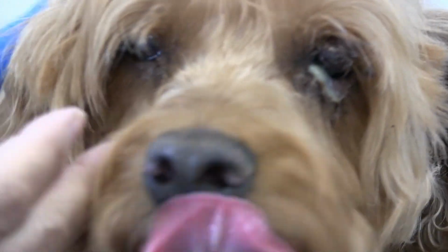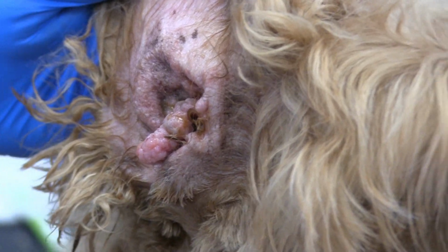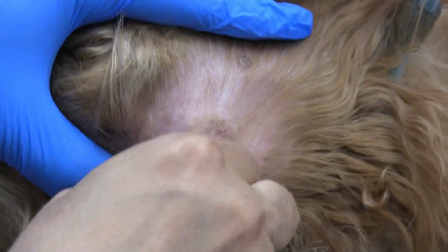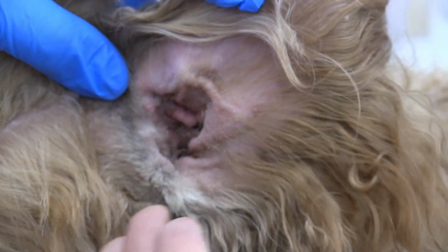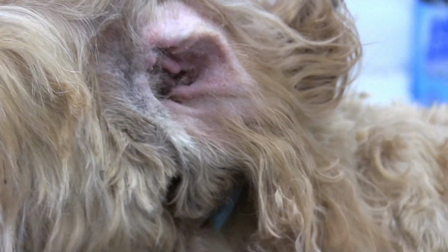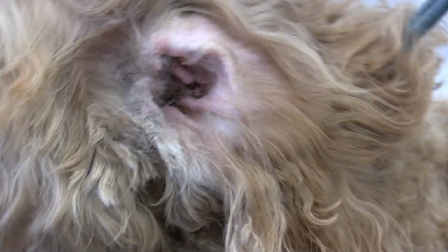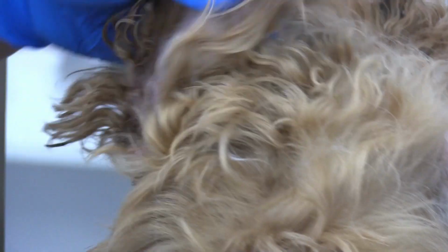And look at this one. There's just nowhere to go. There's nowhere to go. I know we get a lot of comments, oh, you're hurting the dog, you're pulling the hair out of the ear, but it's just a necessary evil, guys. You just have to do it sometimes. Would you rather just do that and clear it out, or are you looking at a major ear infection? Okay, so if the dog has to feel 30 seconds of discomfort to avoid this, come on, man. That's a no-brainer.